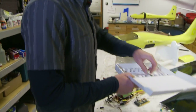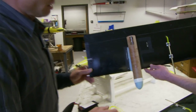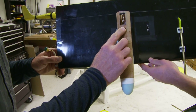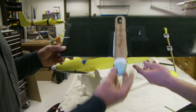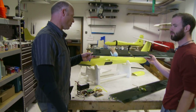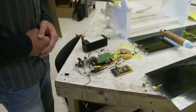We have this sensor enclosed in a tube that we have installed on the outside of the wing. We have it in a structure that protects it, but also allows airflow so that we can get accurate atmospheric readings. It's aerodynamically shaped so that it doesn't affect the performance of the aircraft at all. That instrument ties into our avionics pack in the plane itself.